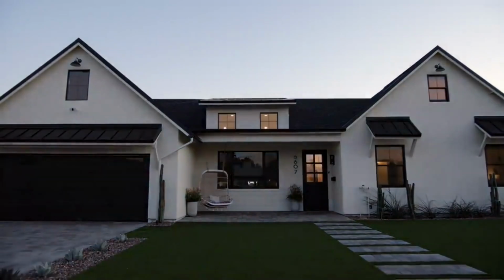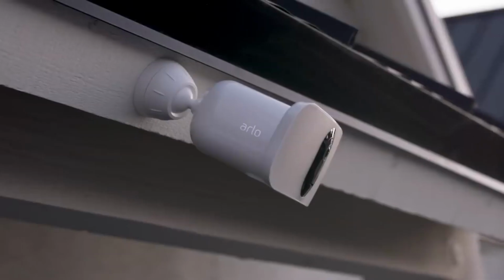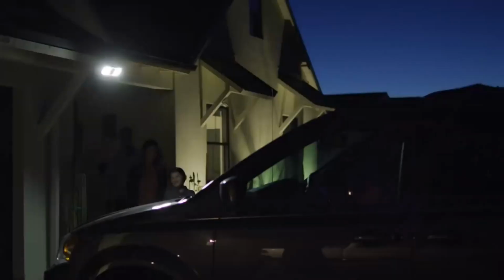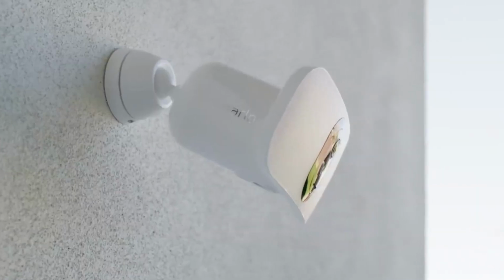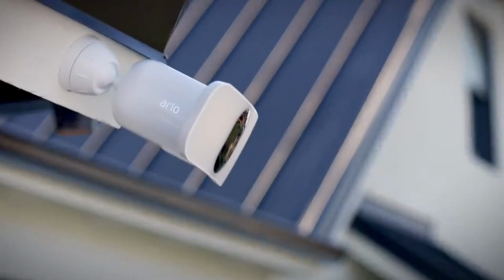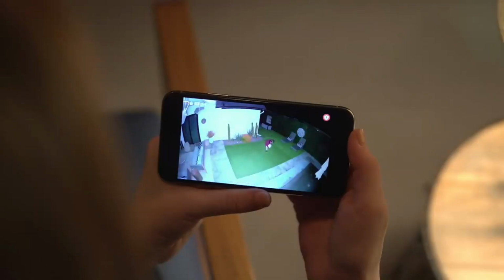Smart home security has never been brighter. Introducing the Arlo Pro 3 Floodlight Camera. It's a combination of our award-winning camera technology paired with the superior brightness of a powerful LED floodlight, delivering the first ever floodlight camera that can be set up entirely wire-free, giving you total flexibility for maximum visibility.